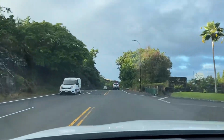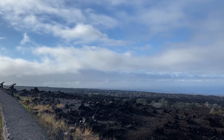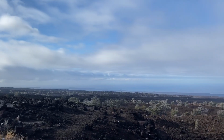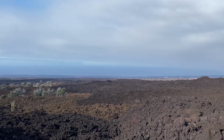But it's basically like the Ring Road in Iceland, and the Big Island is a volcanic island just like Iceland, so I thought it was pretty cool to do these things within a month of each other. It only takes about 8 hours to drive around the Big Island Belt Road, though, versus the week that it took me to drive around the Ring Road.